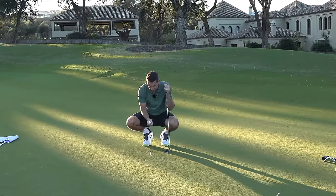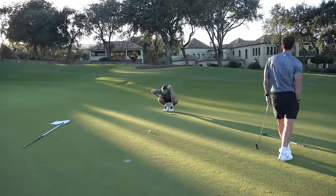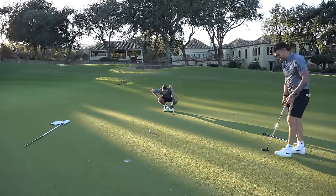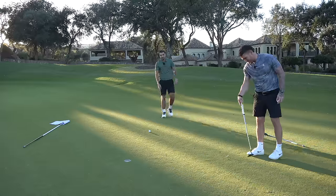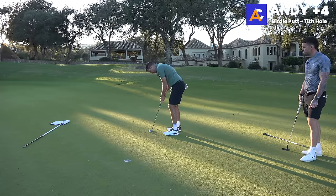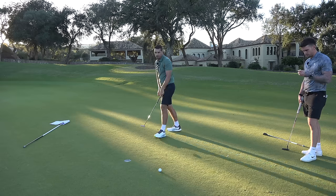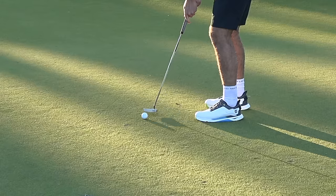Good par. We both need to hole out. Par saves. Come on, ball, go home. Give me a birdie, get me onto that 18th tee feeling good. Go home, ball. Pushed it. Oh. Pushed it, rammed it, everything I didn't want to do.